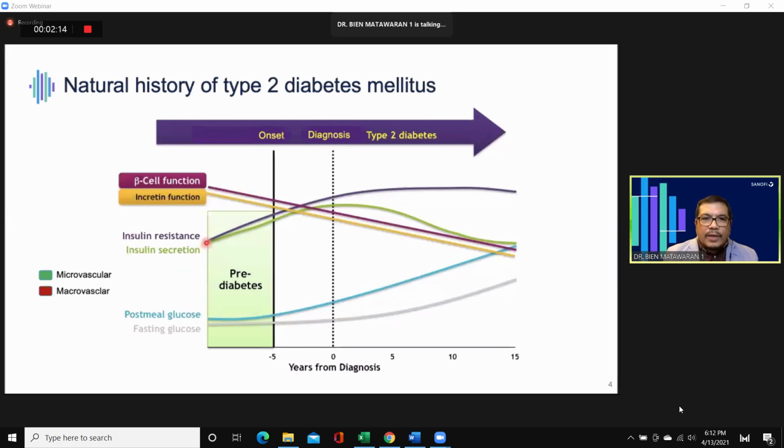On the other hand, insulin resistance is a very important characteristic of patients with type 2 diabetes. And this persists from pre-diabetes to onset of hyperglycemia, to diagnosis and eventual chronic hyperglycemia. But we also know now that there are a lot of other hormones as well as conditions that will cause hyperglycemia in type 2 diabetes. And of course, that would include the reduction in incretin function. And this incretin function or incretin hormones, as we all know, are very important hormones that will potentiate insulin secretion.